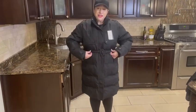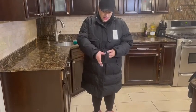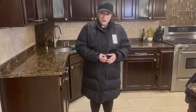I love that it's a puffer type jacket, but it looks a little bit more feminine with the belt. It goes all the way around and it's nice and long. I was able to tie it in a cute way like that. And I think there's about 6 different colors for this jacket.